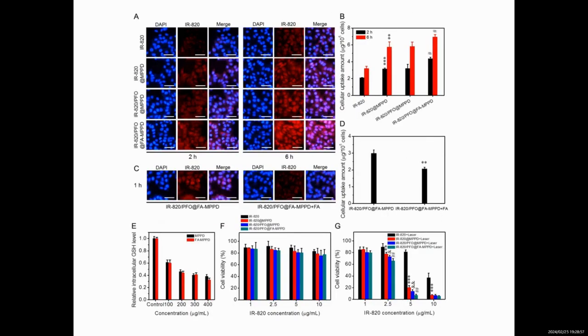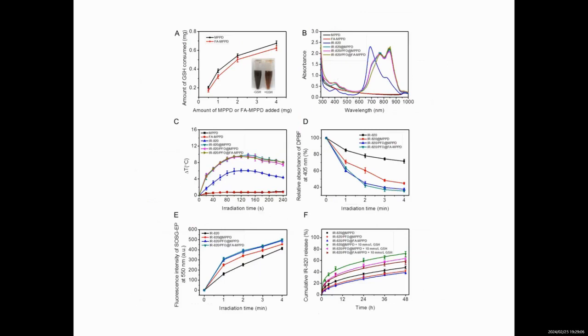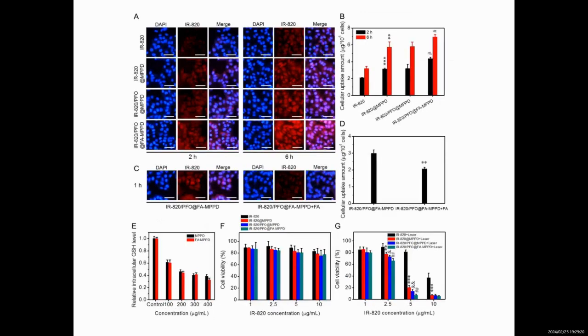The intracellular glutathione depletion effect of MPDA and FA-MPDA was studied by incubation of MPDA and FA-MPDA nanoparticles with HepG2 cells for 24 hours. MPDA and FA-MPDA nanoparticles exhibit similar intracellular glutathione depletion effect and deplete intracellular glutathione in a dose-dependent manner. The results demonstrate the ability of MPDA and FA-MPDA to deplete intracellular glutathione.